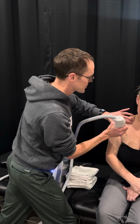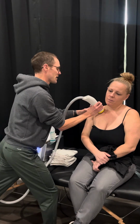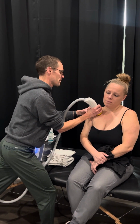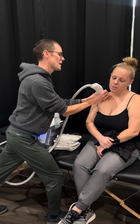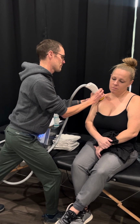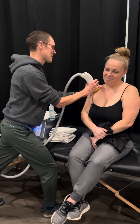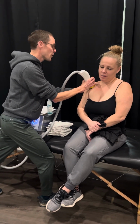Your collarbone is right here, and then we're going to go right underneath the collarbone, on your pec, into here. Okay, so here we go. And into the front of the shoulder. Okay there? Not too bad. Much different sensation than the knee. Is that going down your arm at all, or just staying right local? Staying local, okay.